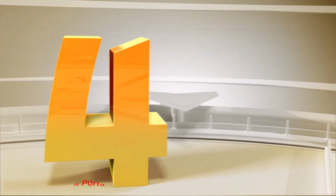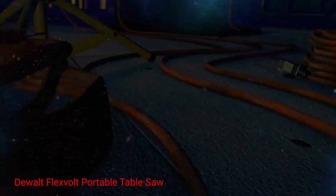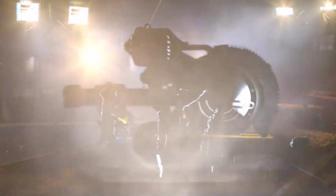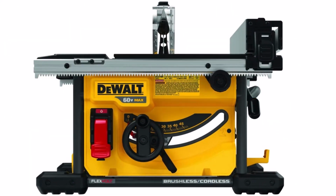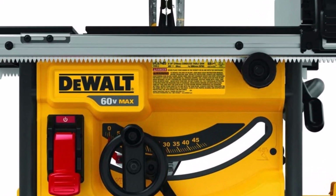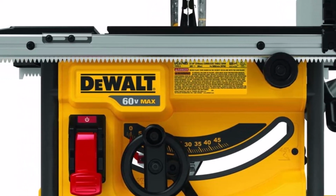Number 4. DeWalt FlexVolt DCS7485B Portable Table Saw. DeWalt's FlexVolt technology is no longer new, but it's the type of tech that made this type of saw possible. The FlexVolt battery is capable of changing between different voltages, powering 60 volt and 20 volt max tools, depending on the type of tool you plug it into.